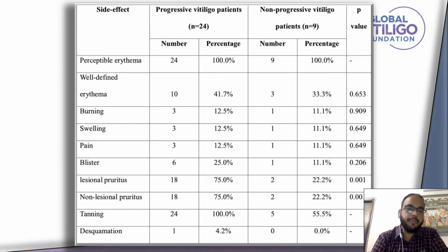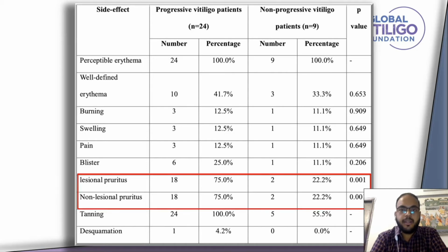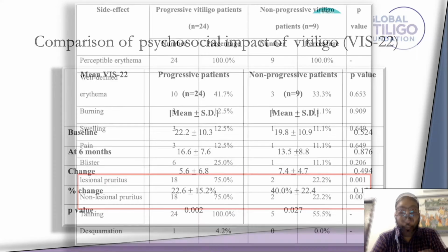In the end, when we compare the adverse effect profile between the two groups, adverse effects like well-defined erythema, burning, swelling, pain, or blistering due to therapy were not significantly different between the two groups. However, when we compared lesional pruritus, which is itching in the vitiligo macules, and non-lesional pruritus, which is generalized itching, we found both of these parameters more in progressive vitiligo patients. We hypothesized that because of increased inflammatory activity, there was increased release of inflammatory mediators and cytokines leading to more itching in progressive vitiligo patients.